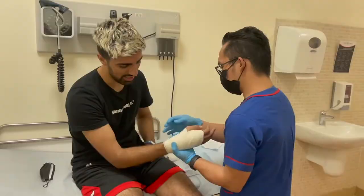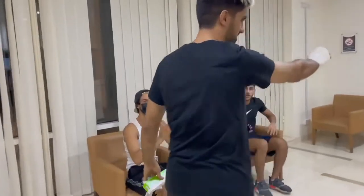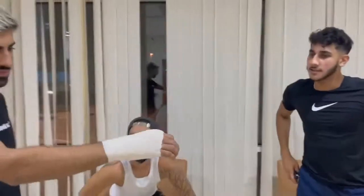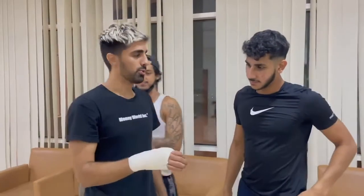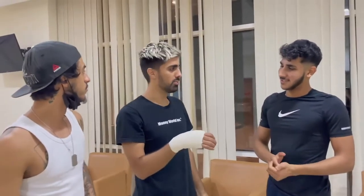This is what it looks like. No fracture? Guys, alright. It's broken. Actually? Yeah. 4 fractures in the bone. No way. No, I'm kidding. Nothing's happened. Let's go, let's go, let's go, guys.